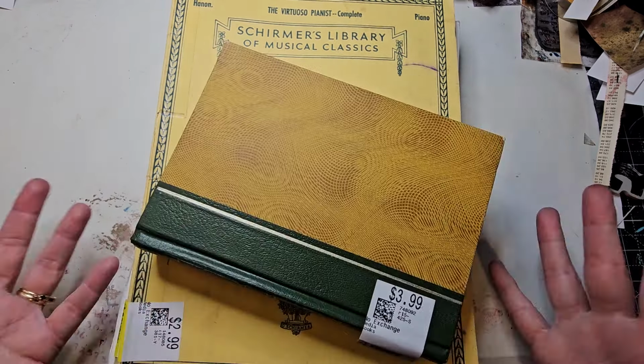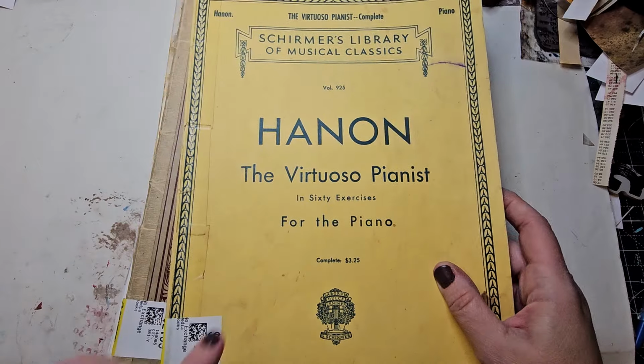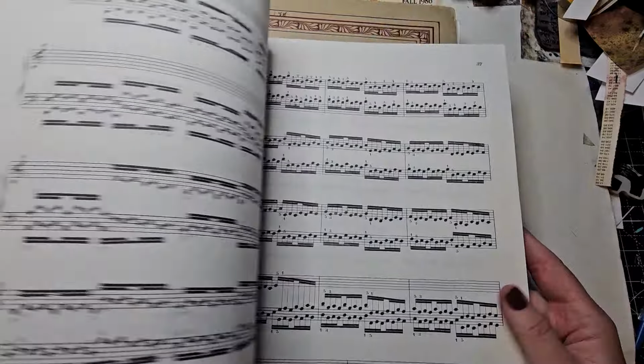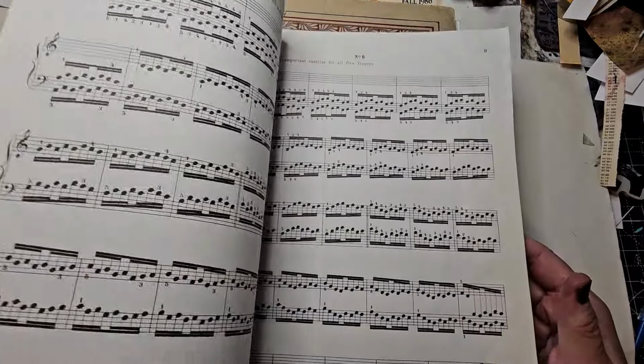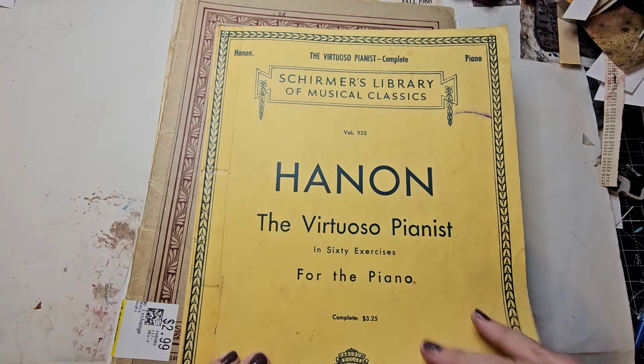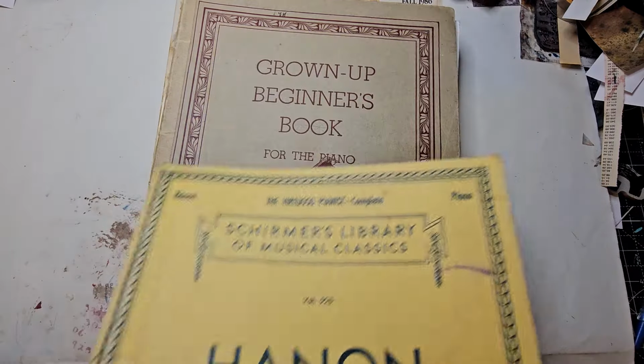I found this Reader's Digest book. I think this is fun for fall. It's like a yellow ochre. Love that color. When I look for music, I tend to look for these types with the yellow covers, because it's just all music. Well, these are more scales, I guess, but still, it's fun to use as backgrounds. And these are fun to use also as a book cover or as tag pieces.